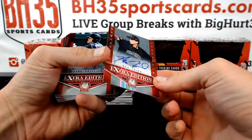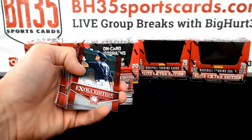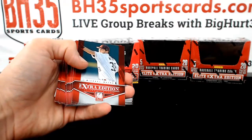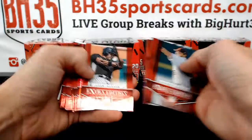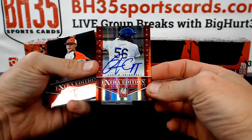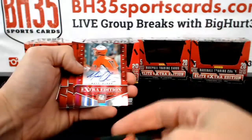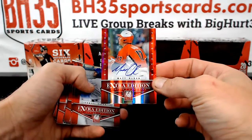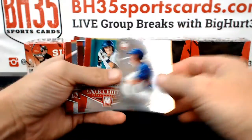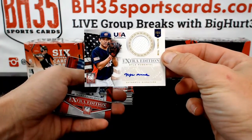Max Fried. $5.45. Padres. Building blocks, Padres. Justin Chibagu to $7.97 for the Dodgers, I think. Could be the Angels, but he's wearing blue. Matt Olson, Oakland, $7.82. Corey Seager, Dodgers. Jersey, USA hit, Kyle Robiniol.